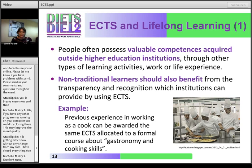And this may be done through formal assessment, such as essays, or validation of the learning outcomes of the activity. I'm sure that different universities across Europe have different ways of doing this at the present time. We certainly have a system that we call the APEL process in our university here at Plymouth University, and that's called Accreditation of Prior Experiential Learning.